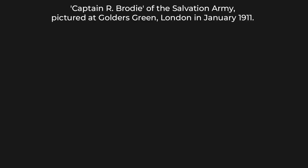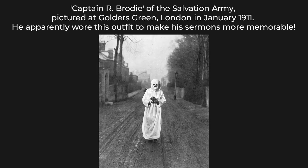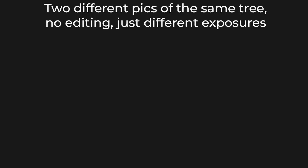Captain R. Brodie of the Salvation Army, pictured at Golders Green, London in January 1911. He apparently wore this outfit to make his sermons more memorable. 2 different pics of the same tree, no editing, just different exposures.